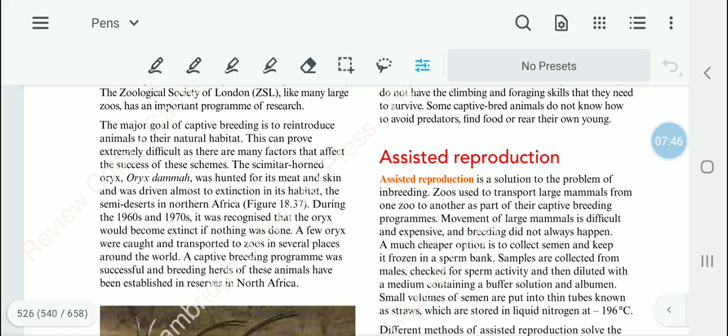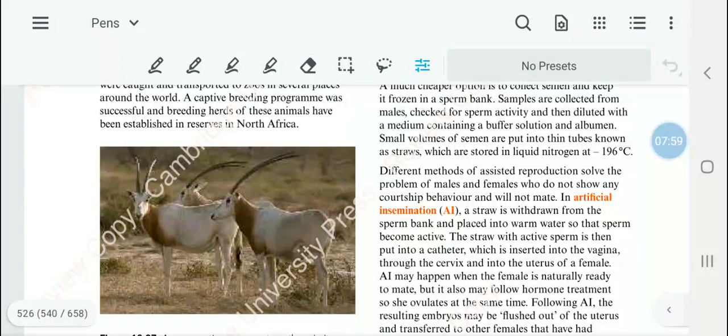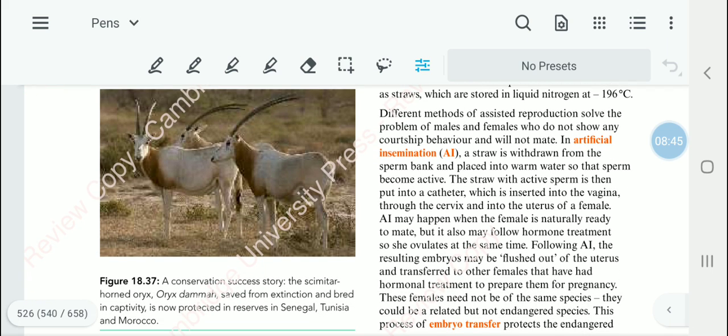Introducing sperm samples into the uterus of a female by using straws containing the sperm. Sperm samples are taken and frozen at -196 degrees Celsius using liquid nitrogen and are thawed when required.